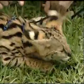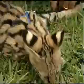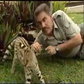Now, you see those large ears? They listen for the slightest sound in the bush. You'll see them stalking, all of a sudden they stop, they hear a little mouse going through, they pounce straight up and straight down, and they've got them.